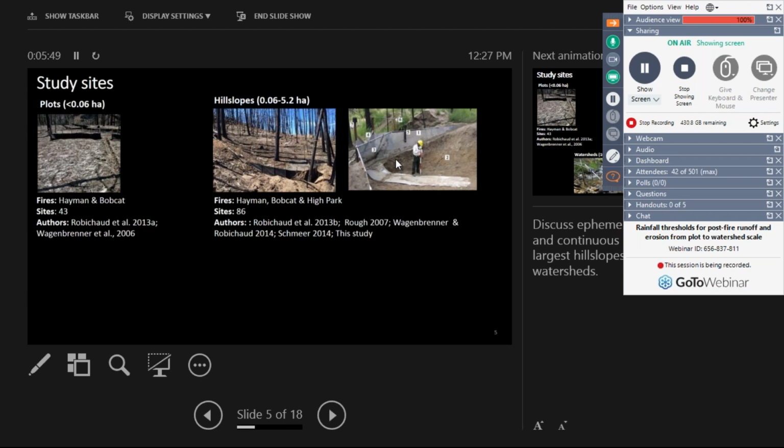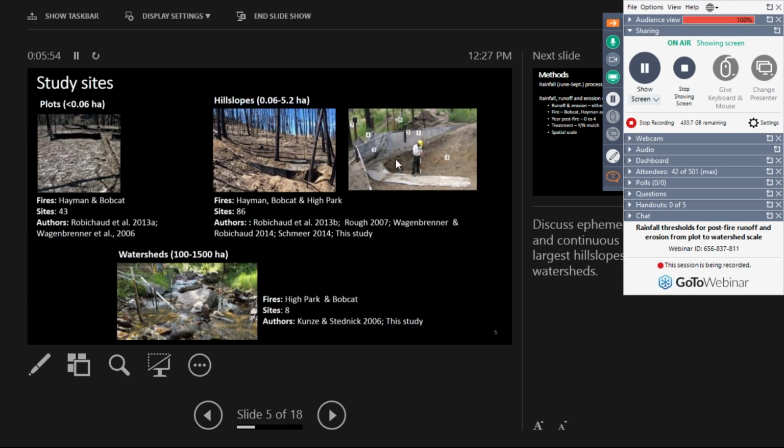And again, these sites are also ephemeral, so when it rains is when they flow. They're not constantly flowing. In contrast, we have our larger watershed scale sites, up to 1,500 hectares. And these are distributed within the High Park and Bobcat fire, thanks to Matt Coons, John Stednick, and then myself and my advisor, and some others in CSU and the Rocky Mountain Research Station. Sandra Ryan is one of those researchers. So you can see here these sites are constantly flowing, and in contrast to the other two spatial scales, we have continuous monitoring of the stream flow.